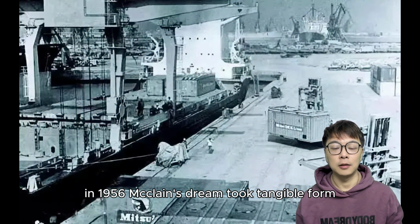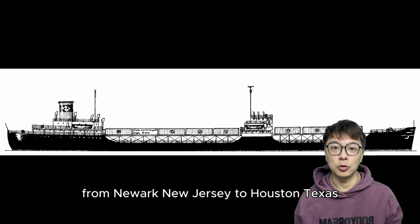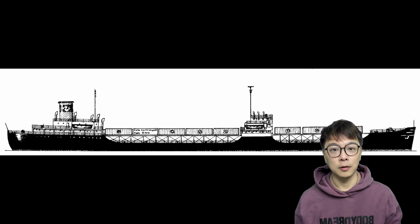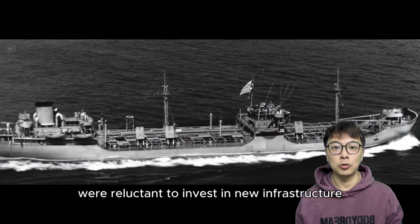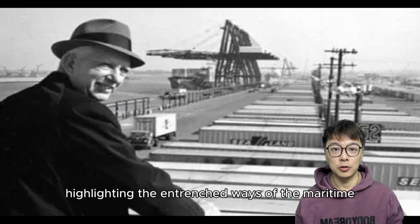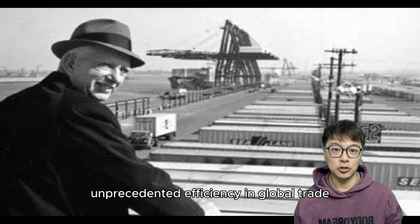In 1956, McLean's dream took tangible form with the maiden voyage of the Ideal X, a converted World War II tanker that carried 58 of his newly designed containers from Newark, New Jersey, to Houston, Texas. However, this groundbreaking innovation was met with considerable skepticism and resistance. Labor unions feared job losses, and established shipping companies were reluctant to invest in new infrastructure and processes. Early reports often questioned the practicality and scalability of McLean's boxes, highlighting the entrenched ways of the maritime industry. Yet, McLean persevered, driven by his conviction that containerization held the key to unlocking unprecedented efficiency in global trade.